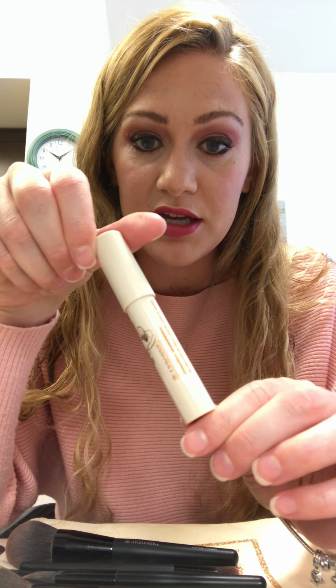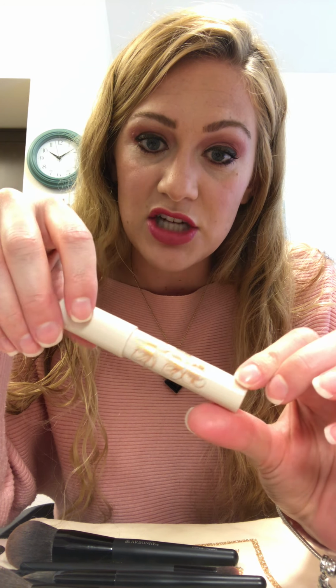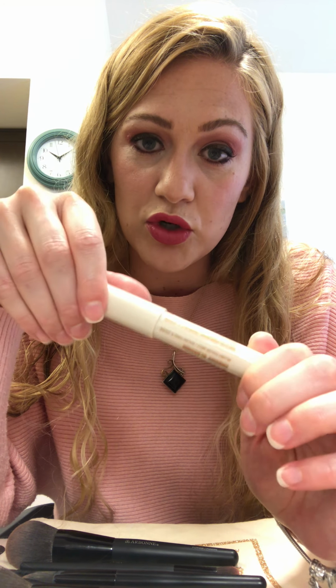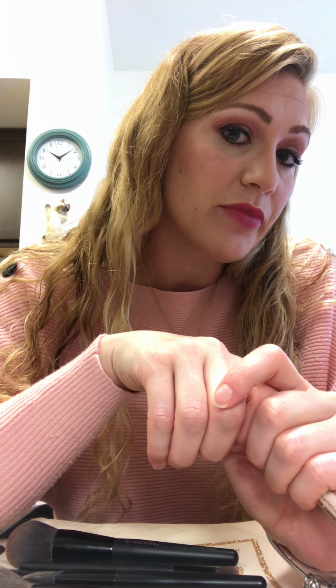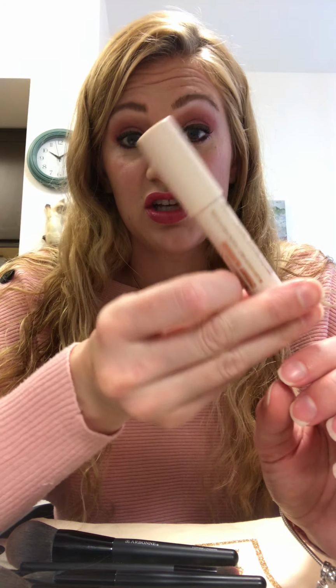This is another one that can be bought individually, or it's in the set. I probably wouldn't have bought it had it not been in the set, just because it's not a product that I typically would go to. I'm still trying to figure out how to use it. I like it. I like the application. I think it wears well. If you're somebody that likes more of a subtle appearance, definitely go with this. If you're somebody that wears CC cream, this is a nice easy thing that you can even apply with your fingers as well. So if you're into the ease of the products, this is going to be your new blush. You'll love it. So that is our cherry blossom look for the day.